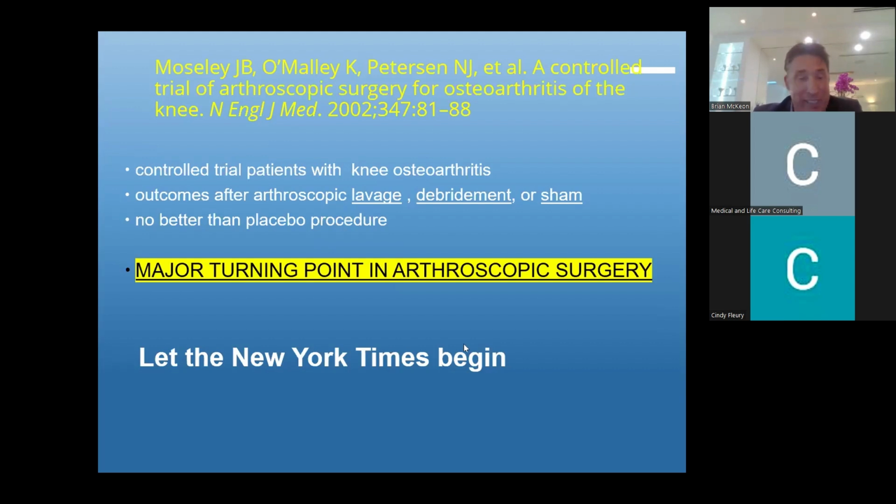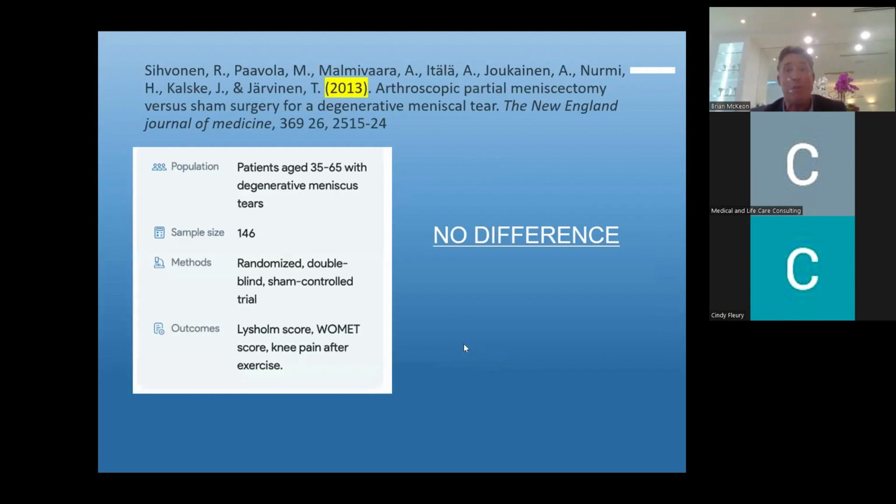And man, did the media and insurance companies get a hold of this, right? There was a follow-up study, and this has been corroborated and confirmed. A lot of Scandinavian countries saying, look, you take 500 people with meniscus tears and 250 you fake scope, the other 250 you do scope. No one's better. There's no difference. So why are you doing the arthroscopy? And those are compelling arguments, right?